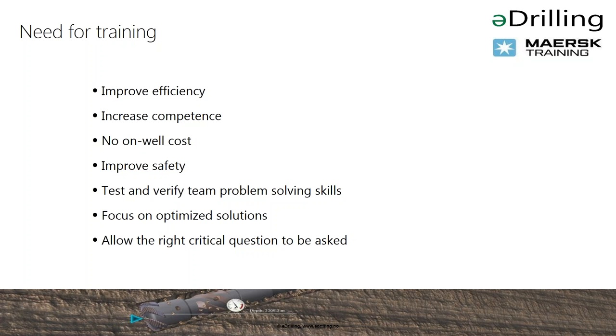I'm going to be talking a little bit about the need for training. Obviously, the industry is still in need of training. And for today's market, the top priority is to improve efficiency, to make sure that the dollar you spend is the dollar you receive as well. The industry is still in need of increased competence. The wells are getting more and more difficult and more challenging to drill.